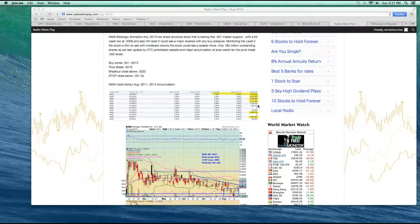Now, if you look here at the Nanny trade, you had 2 million shares, increasing volume. If you look here, 0.001 to about 14 is the range. So you got a good range here.